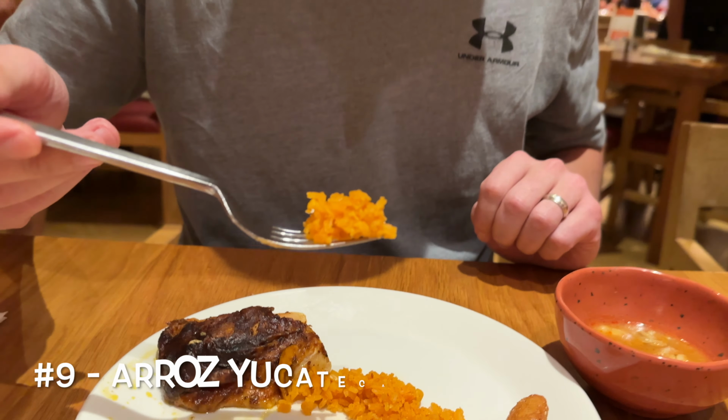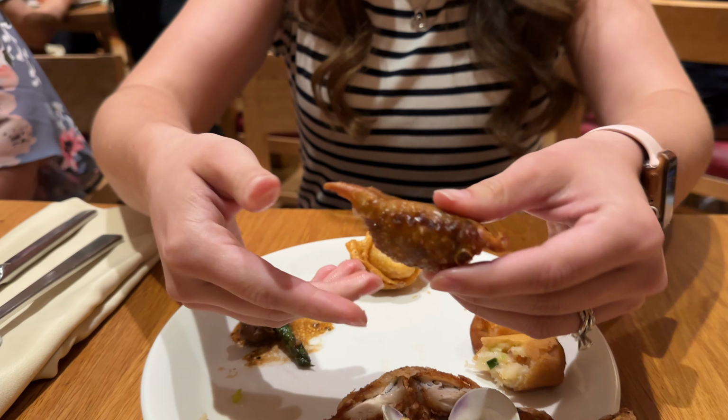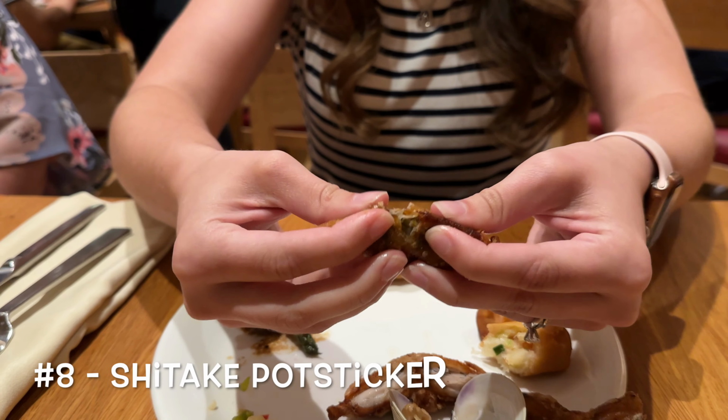Coming in at number 9 was the arroz yucatecan, which was a yellow rice dish. The worst thing about this one wasn't the flavor, but instead was the texture. It was extremely sticky and it stuck to my teeth. I don't really care for rice to begin with, but this definitely had something wrong with it and I didn't like it at all. Number 8 was the shiitake pot sticker.